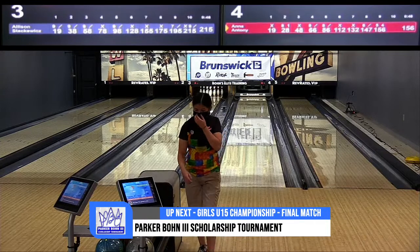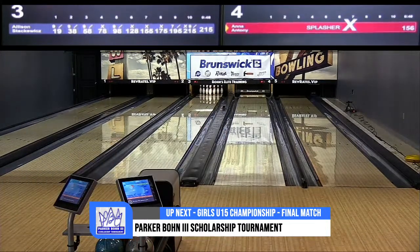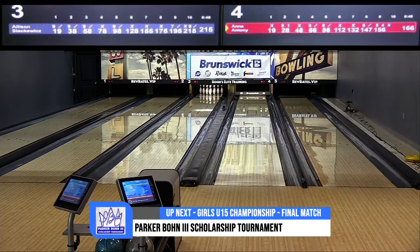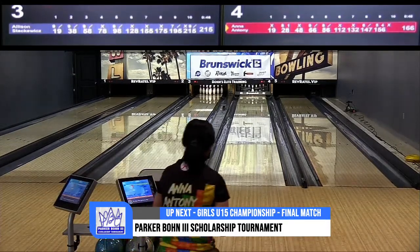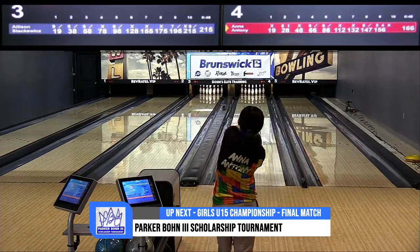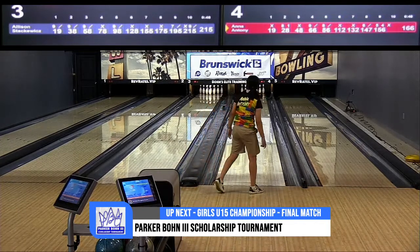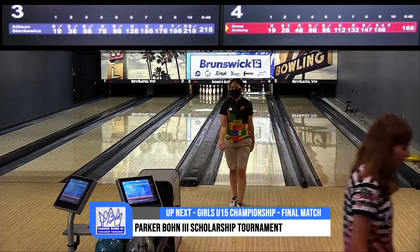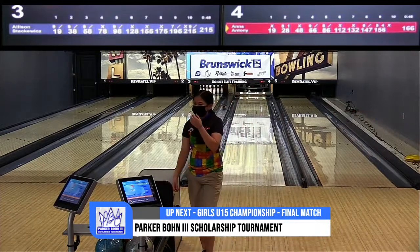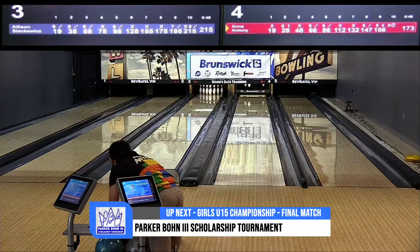Very good shot there from Anna on the ball change. I believe she got a little bit of surface on that ball, which helped it read earlier, and it saw it really well. And it looks like Anna's actually going to throw another ball here. Don't know the exact ball. That one did not read as much, but we're going to be moving on to the if necessary match here.